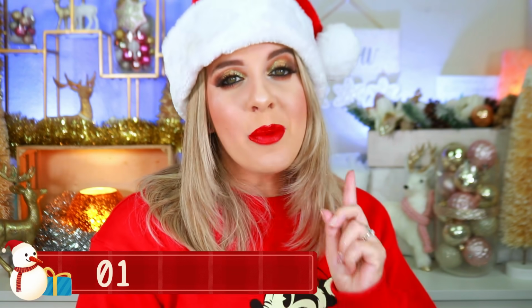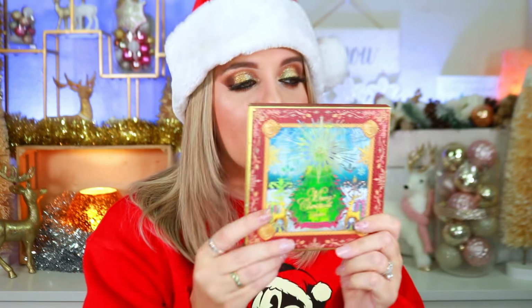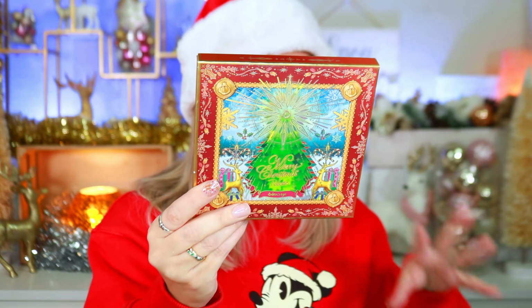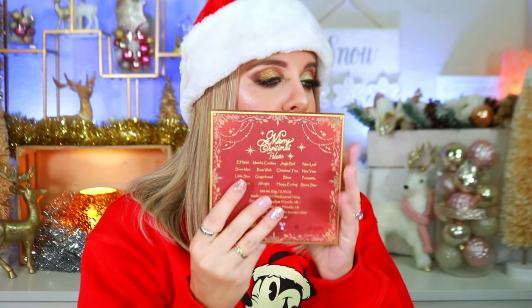And last but not least, coming in at number 1, which is what I'm wearing on my eyes today, we do have the Odin's Eye Merry Christmas palette. I am wearing this on my eyes today because, again, I love wearing this during the Christmas season. It is just a gorgeous Christmas palette. First off, you're going to have the Christmas tree with the reindeer, the snow, the ornaments, the lights. You have all of that. You have the beautiful names that scream Christmas on the back. Everything screams Christmas about this palette, but it's the color story on the inside that just does it for me.